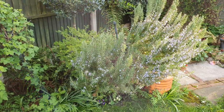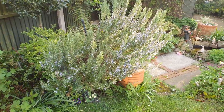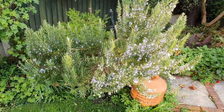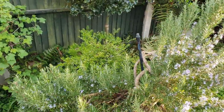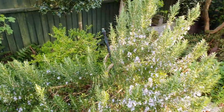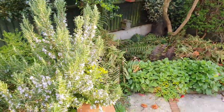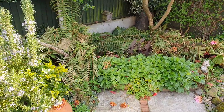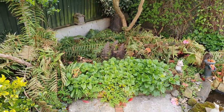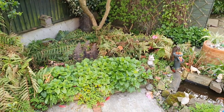Rosemary, look at that. Full flower, not seen it in so much flower for quite a long time. What else? Fernery, which all wants cutting back, but we've just not had the weather. So what do you do?